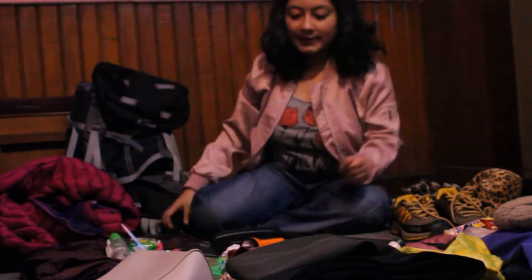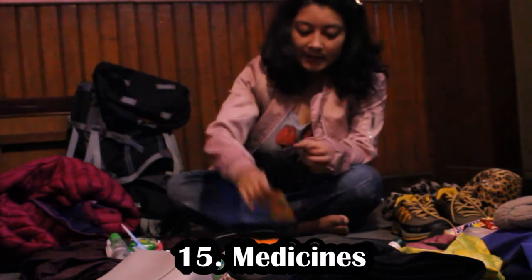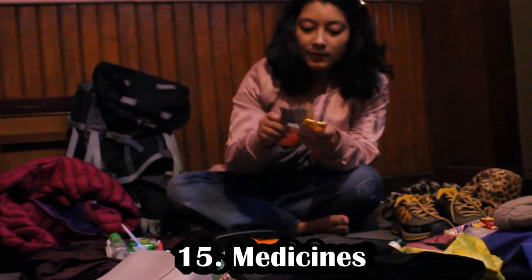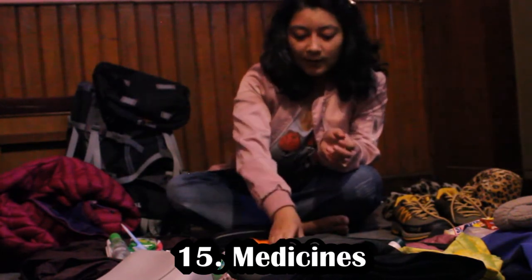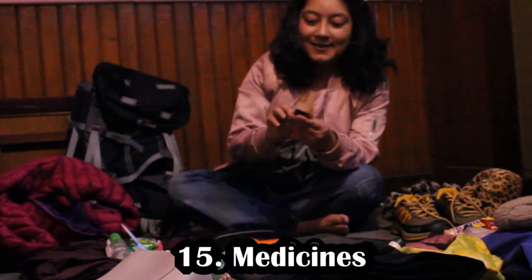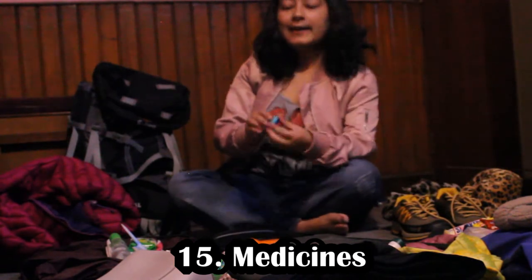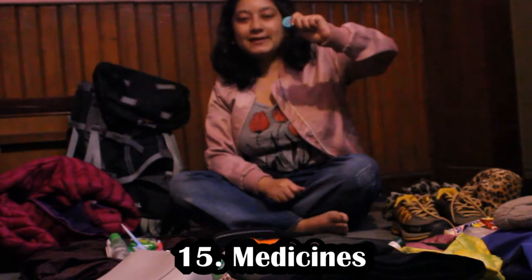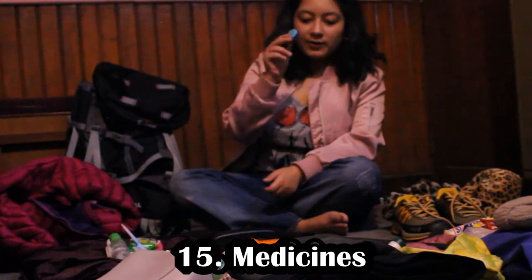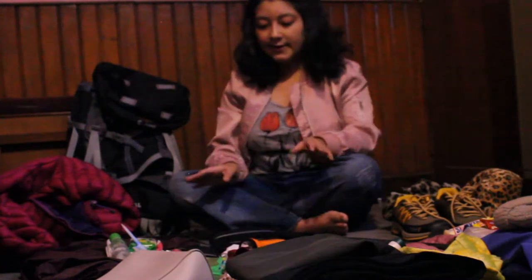And next, a few medicines, some painkillers and anti-cold tablets, paracetamol. And also Patsak, who knows, my stomach might be upset on the way, so I have carried Hazmola Patsak. And next this Vicks Vaporub, I get cold so easily, so I have also carried this tiny little Vicks Vaporub. Yes, these are the items.